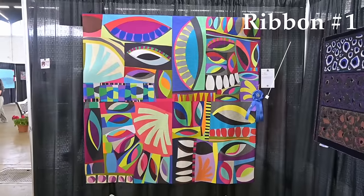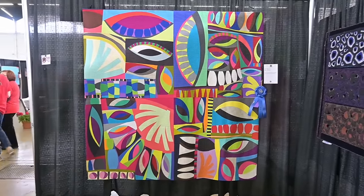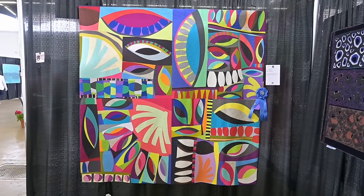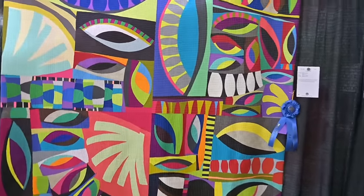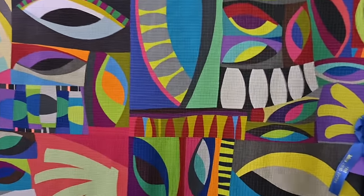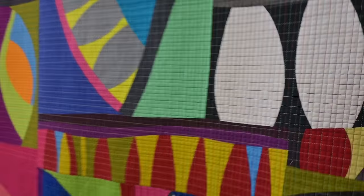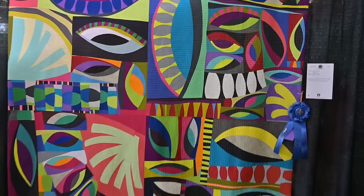This is a quilt by Karen K. Stone, who is a favorite of mine. And it's first place in the abstract quilt category at the Dallas Quilt Show 2024. Casey, what's the title of that? 21 Rooms? I always love her use of color and contrast and the dynamic aspect of her work. It's fun to see it up close again.